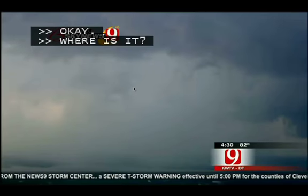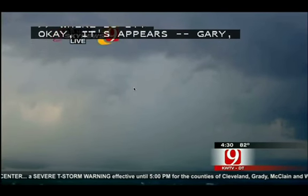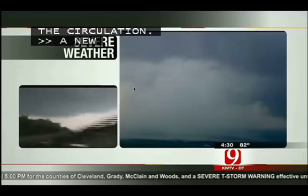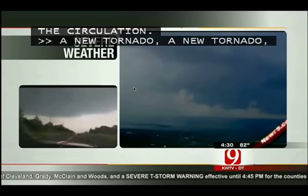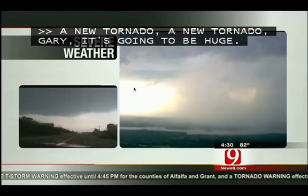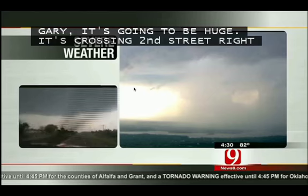Hey, Gary, new tornado! A new tornado! There's a new tornado, Gary. It's going to be huge. It's crossing 2nd Street right now. New tornado. Gary, this one is lifted. New tornado developing, Gary. New tornado developing now.